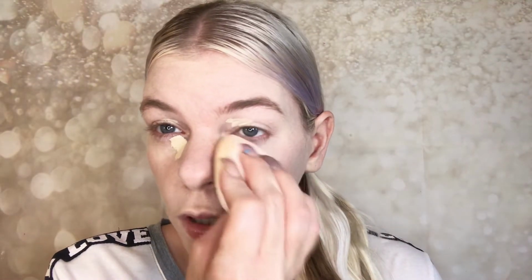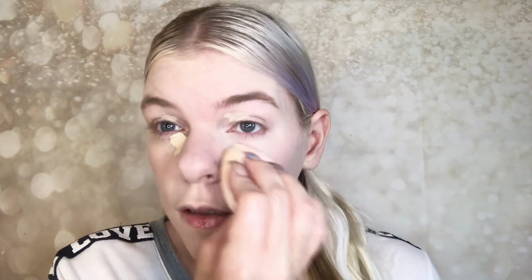Next, I'm going to go in with my Dose of Colors concealer. This is in the shade 03 Fair. It's my holy grail. I know it gets repetitive, me using this, but it's just that good, so why switch? I'm only going to put a little bit underneath the corner of my eye because I do have fine lines. You can see that right there. And I notice when I put any concealer over there, it just makes it look worse, not better. So I'm not trying to add any extra product over there, but I do want the brightness from the concealer.